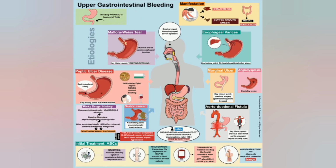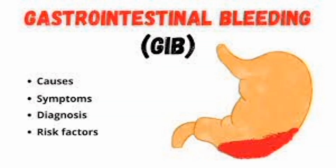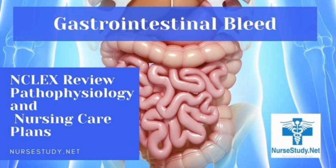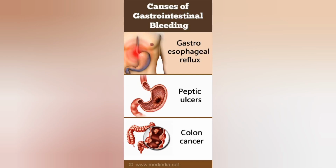6. Collaboration and communication. Collaboration with healthcare team: collaborating effectively with physicians, other nurses, and other healthcare professionals involved in the patient's care to ensure coordinated treatment and optimal outcomes. Documentation and communication: accurately documenting all assessment findings, interventions, and patient responses. Communicating any changes in the patient's condition or concerns to the physician promptly.